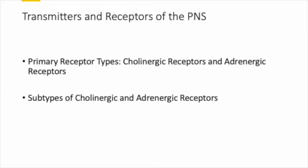So we have three different types of transmitters, but two different types of receptors. Cholinergic receptors mediate responses to acetylcholine, and the adrenergic receptors mediate the responses of epinephrine and norepinephrine.